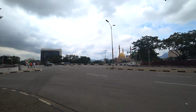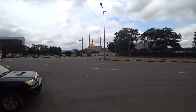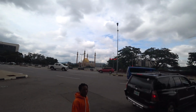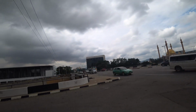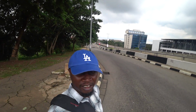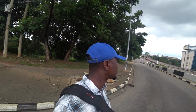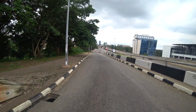Oh, this is the central mosque. So it's the central mosque in Abuja. I'm still somewhere in the central area. So, let me go towards this way. Yeah, let's go towards this way.